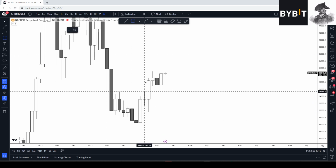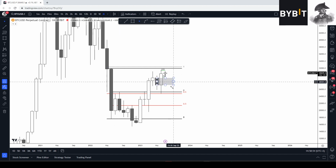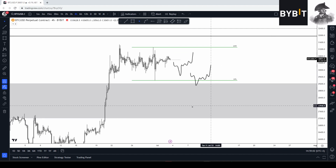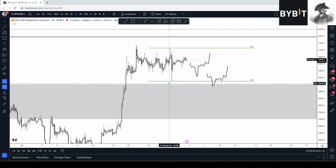Actually, I'm gonna mark out this order block as well on the monthly. Okay, sideways price action that led to the pump, which we can then use on the lower time frames, because as you can see, where does that area line up with? Well, below last week's low, okay? So right below our area of key liquidity, the stops resting below last week's low.